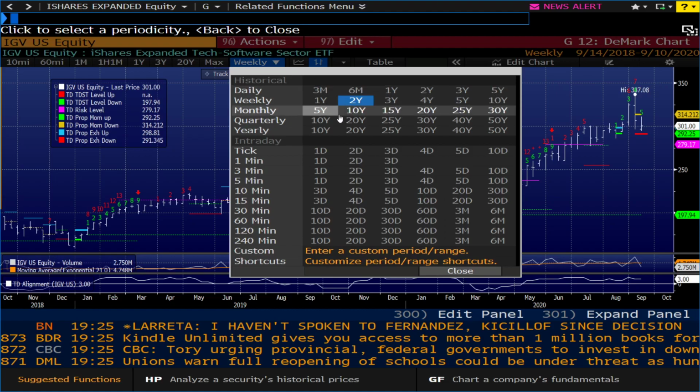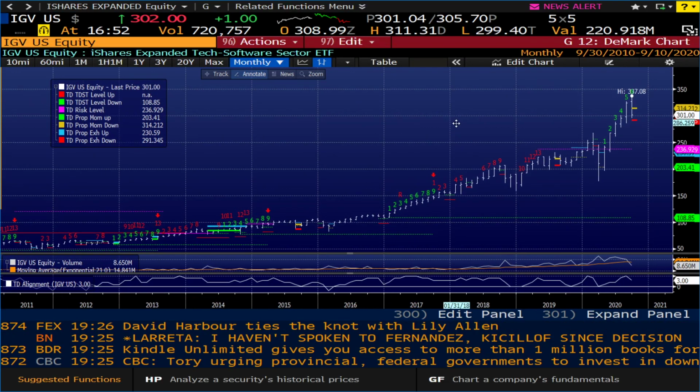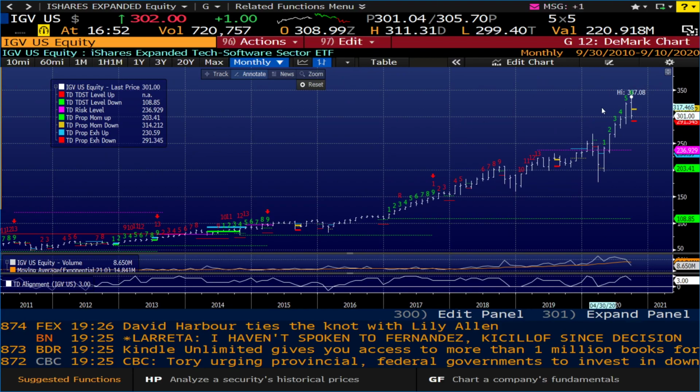And just to complete the picture, here is a monthly look, and here it is actually rather bullish, still on bar 6 of a sell setup, and no indications that things are changing. So in the short term, it's worthwhile keeping an eye on this.